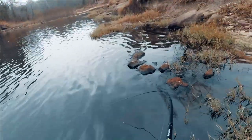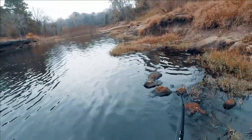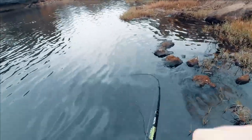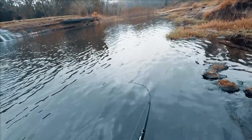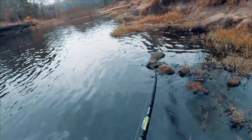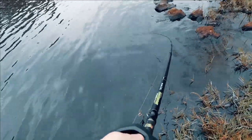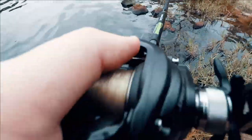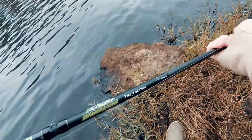Something big. Don't know what this is, but it's big. Oh my gosh, guys. Are y'all on? I don't know what the heck this is, but it's big. Hit it like a freaking freight train. I hope that is a huge wiper, but I don't think it is. I think I hooked a carp. Can't tell. Big old catfish, big old catfish on the chatterbait, guys.